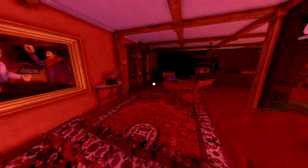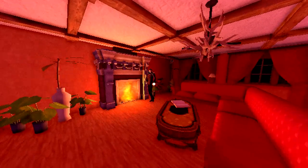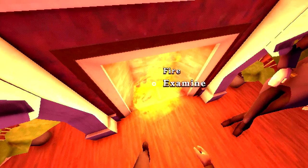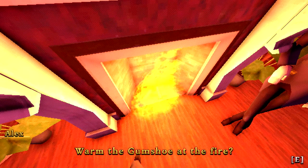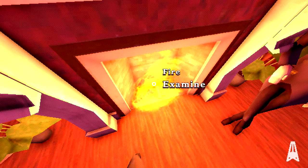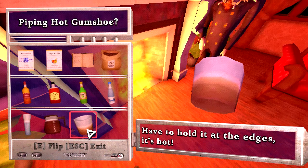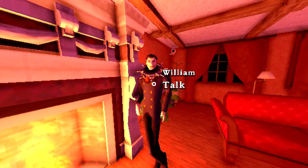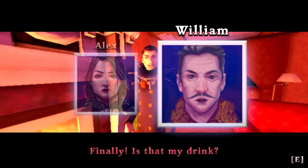Where's he gone? He hasn't dived over the balcony, has he? Oh, no, here he is. Oh, can I use the fire? The recipe did mention piping hot. Warm the gumshoe at the fire? Absolutely. Okay. So now I have a piping hot gumshoe. I have to hold it at the edges. It's hot. Right. Okay. If this kills you, I'm sorry. But it seems like you kind of had it coming.